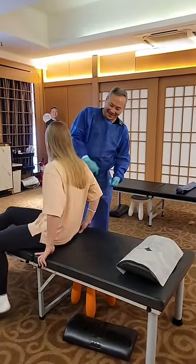Much more comfortable. If this one good, then from the side, open your leg. Easy to touch the bed. If this one can touch a bit, new triangle here. Then the knee also good already. So you see the knee, patella, press here.